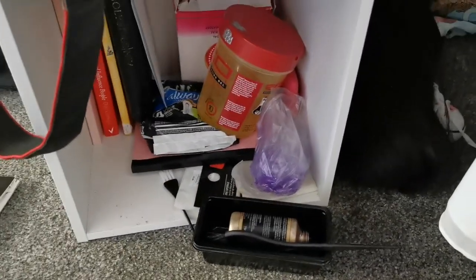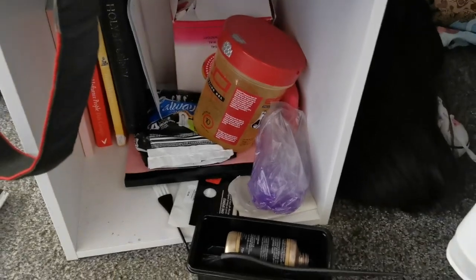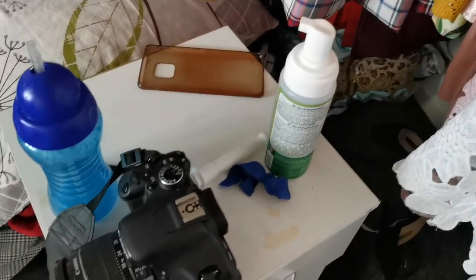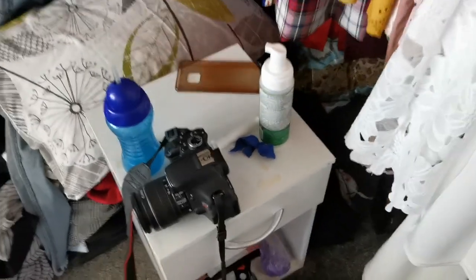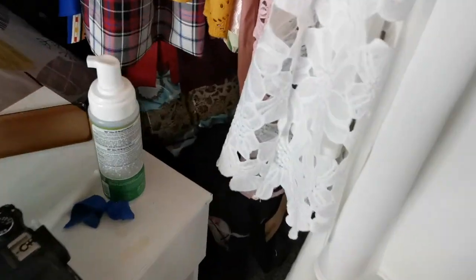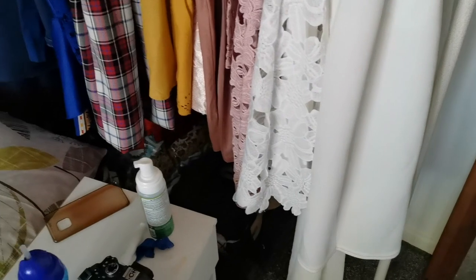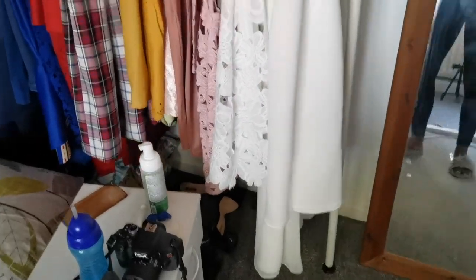This is the stuff that I used when I was bleaching my hair. This is so bad. This should have gone in the bin like a week ago. And then there's this other table that Lily's just been putting food on and what have you. My camera is there and stuff. There's things under here. There's some random shoes, random makeup, and just stuff from Boohoo and whatnot. Imagine, things that I bought I haven't even opened yet.